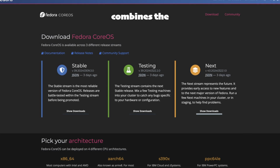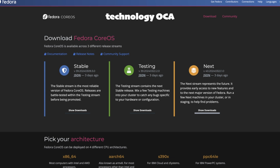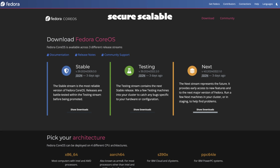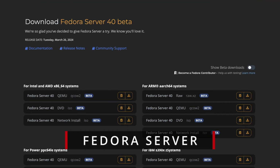Fedora Core OS combines the provisioning tools and automatic update model of Container Linux with the packaging technology, OCI support, and SELinux security of Atomic Host. This provides a secure, scalable, and reliable platform for your containerized applications. Now, let's talk about Fedora Server.